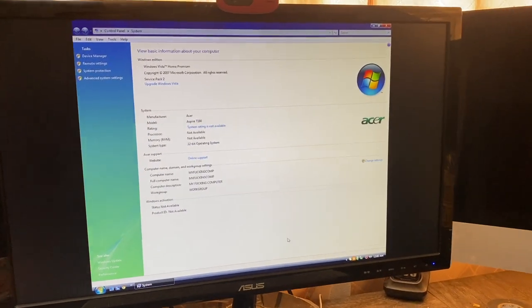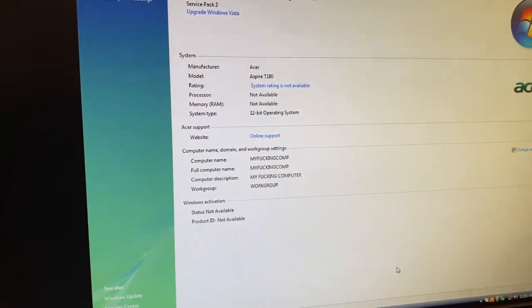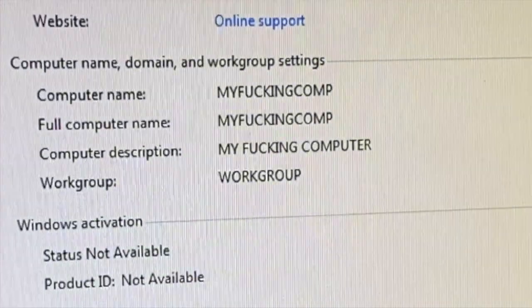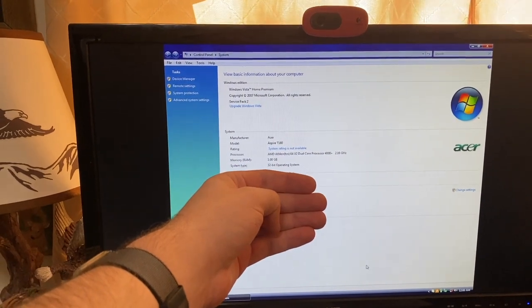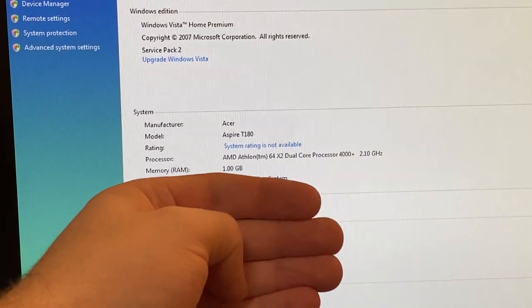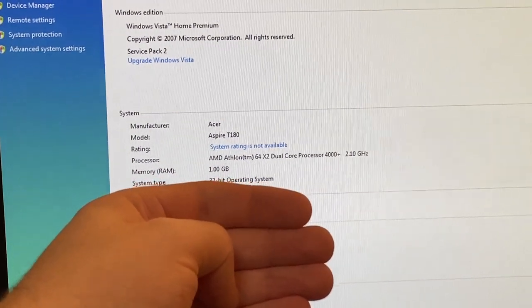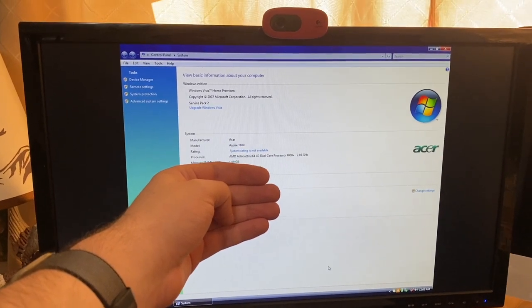All right, what do we got? We got an Acer OEM logo. That's already a great start. Okay, with that out of context crap out of the way, we have an AMD Athlon 64 X2 at 2.1 gigahertz. It's a 4000+, and we got a single gigabyte of RAM running Windows Vista 32-bit.